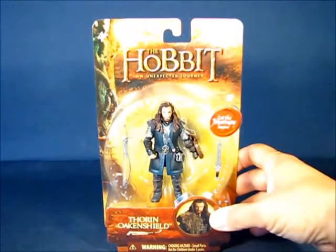And finally, I was over at Toys R Us on the weekend and very happy to see some of the new Hobbit figures. These were not supposed to be released until the following day on Monday at retailers, but one particular Toys R Us had them out on their shelves already. And I did pick up a few. I didn't pick them all up. I would have liked to, but I picked up a few pieces.